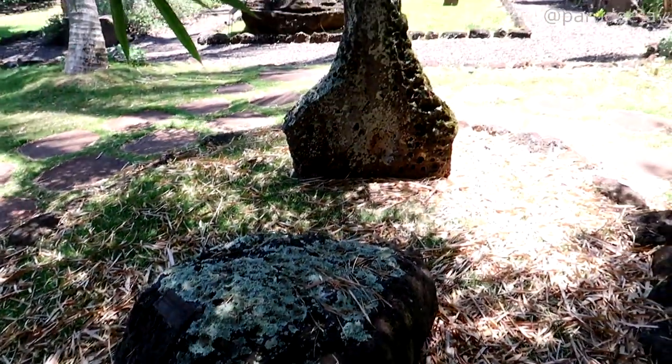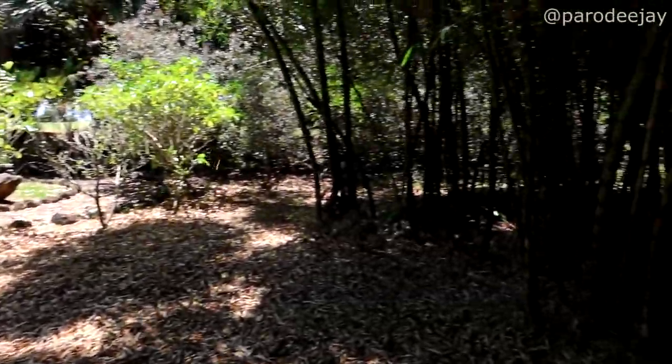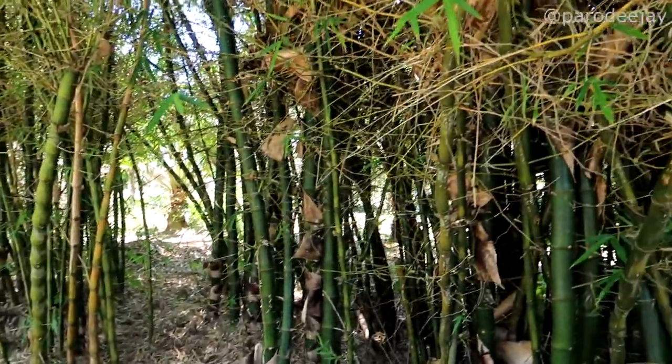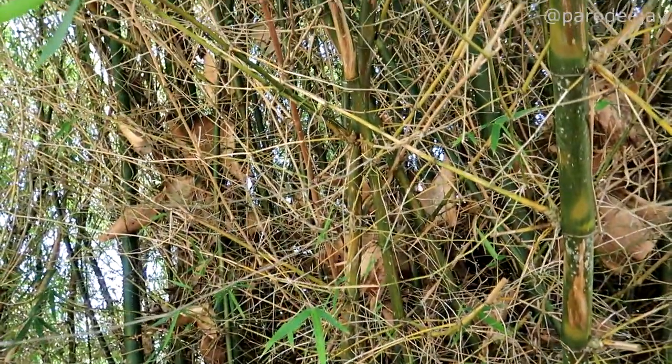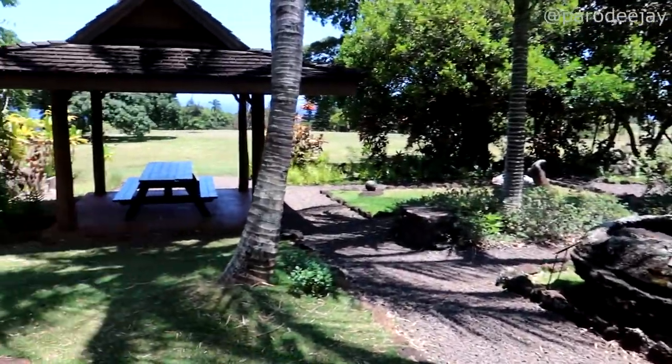So there's that. Each one of these sculptures appears to have a name. Giant bamboo right here behind me, which when the wind blows, it makes terrible creaking noises. Nice, and there's like a little picnic pavilion.